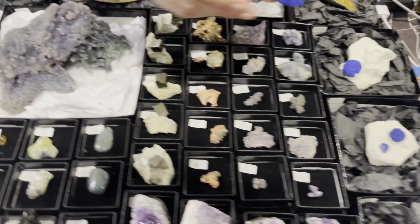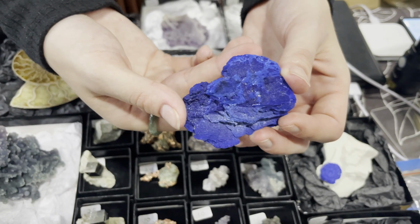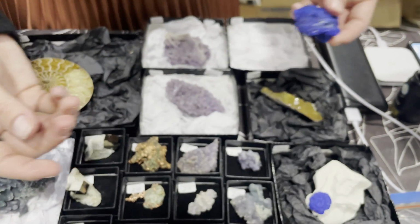I also have some individual pieces that broke off of their matrix, but they're still very beautiful. I'm a big fan of them. I love azurite in general. It's very pretty. I love the shimmer on it. I know, this one also has a really nice shimmer.